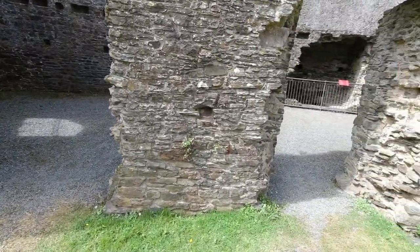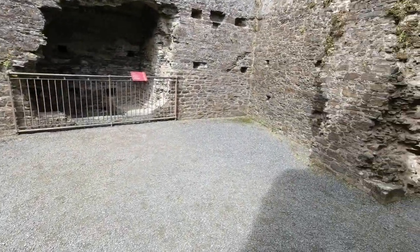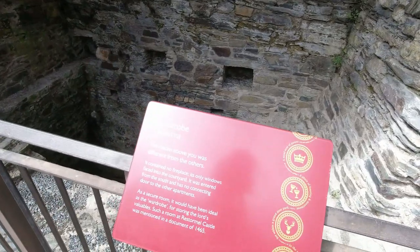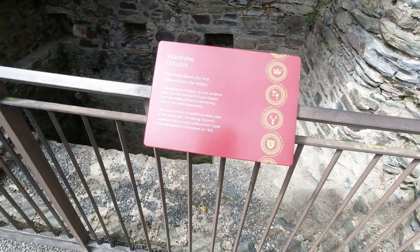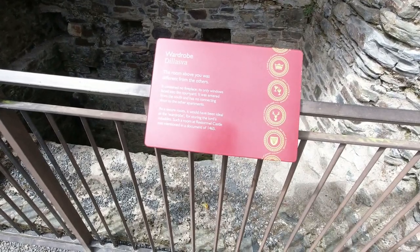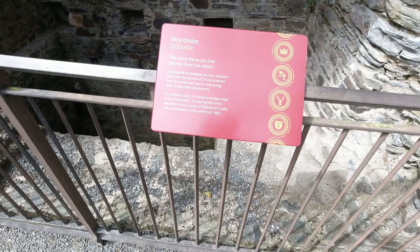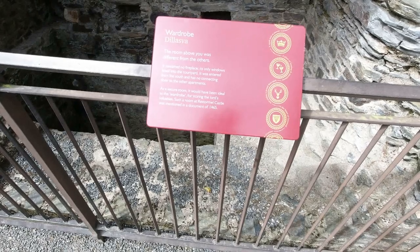Right, just coming over to the other side of the castle now. I'm going to see what this would have been. Wardrobe. Really? The room above was different from the others. It contained no fireplace, its own windows faced into the courtyard. It was entered from the south and has no connecting door to other apartments. As a secure room, it would have been ideal as a wardrobe for storing the lord's valuables. Such a room at Restormel Castle was mentioned in a document in 1465.